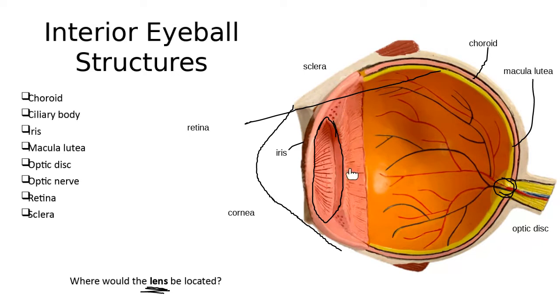This ridge that we see right here is called the ciliary body. So this ridge right here, the ciliary body. That's a ridge or a group of muscles that pulls on the lens to change its shape when you're seeing up close versus when you're seeing far away. I think that's everything in this model, right? Looking at that list there.